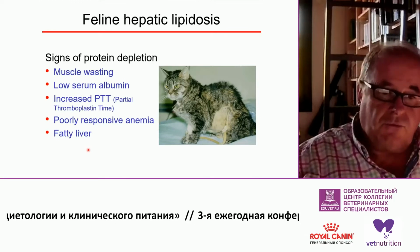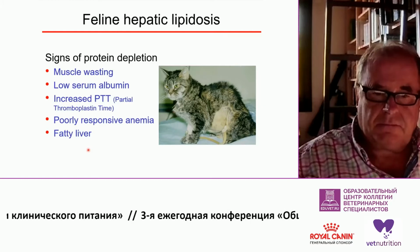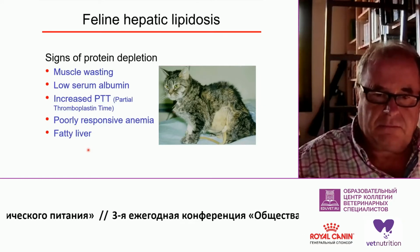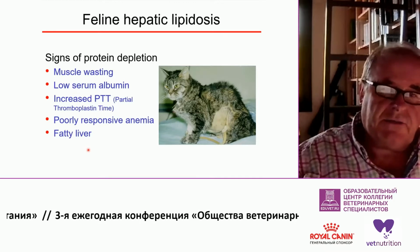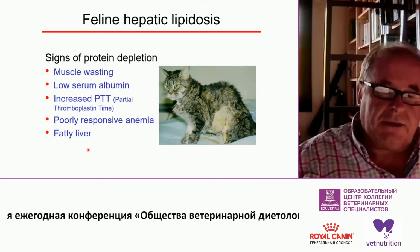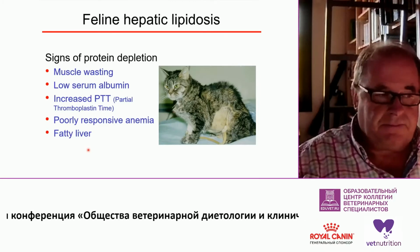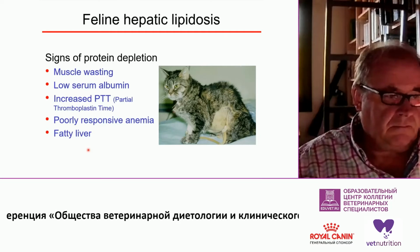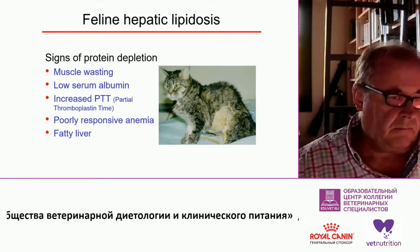They show poorly responsive anemia. And finally, they show fatty liver. And all those signs are associated with protein depletion.